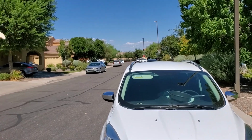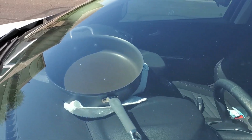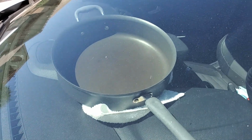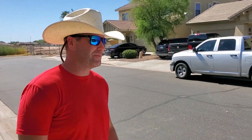Perfect. And then check out what we did in the car here. We were like, it's 188 degrees, 190 degrees in there, so let's put a pan in there. In fact, I got so nervous, I stuck this towel in there because I'm like, what if it melts? I think it's a great idea, because you're going to put a big old circle in your dashboard from the pan getting so dang hot. Good call there, Dave.